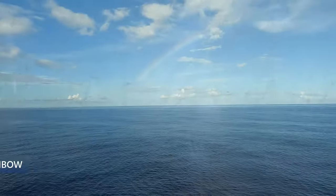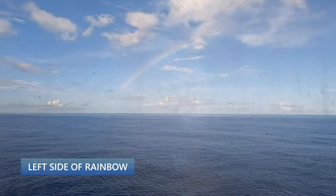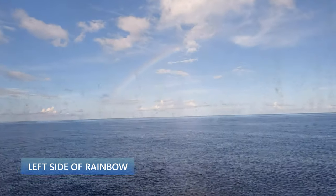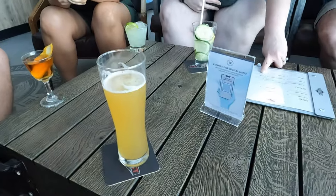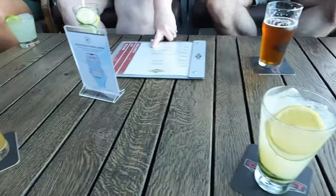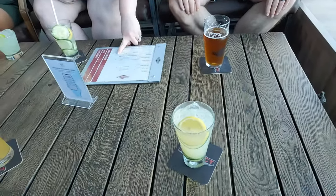Oh, rainbow! All right, now we got the other side of the rainbow. What the heck is that? They got an arm man. It's got orange. Yeah, I saw that. Is it under $15? Yes, $12. There you go. Gentleman Jack, simple syrup, mole bitters, and coffee, and absinthe Sprite.